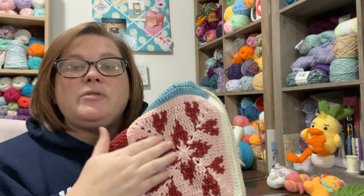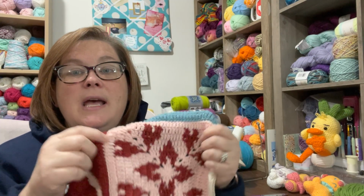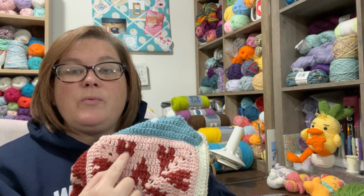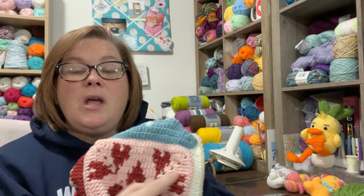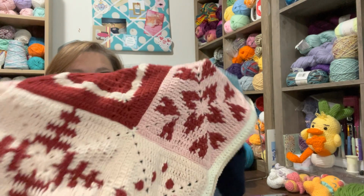But this tapestry crochet, I've done color work before, but usually I cut and weave in my ends. And in this, she has you carry the yarn through. So you do the red, you carry the red behind the pink, then you switch to the red and carry the pink behind the red. And so you essentially have the colors just running all through here. I don't love it and I don't hate it.